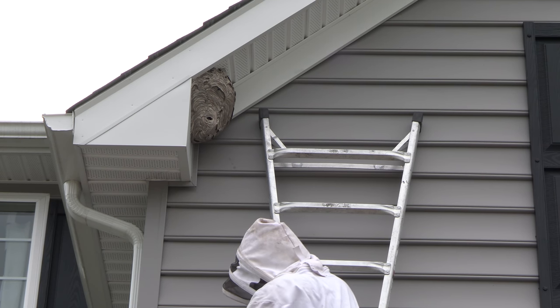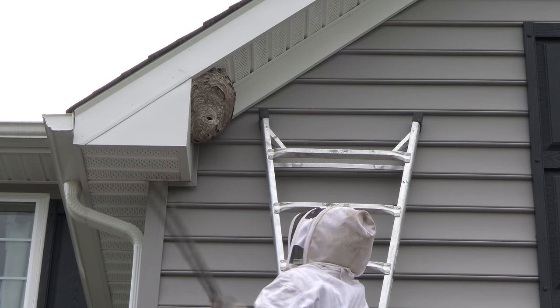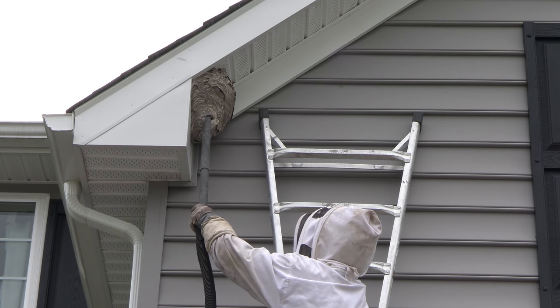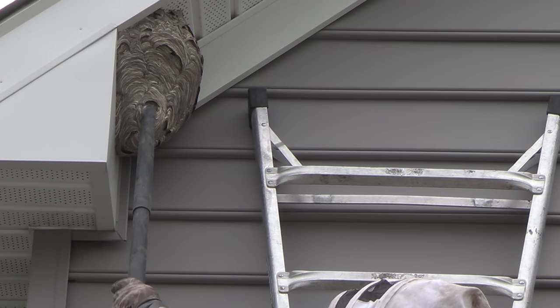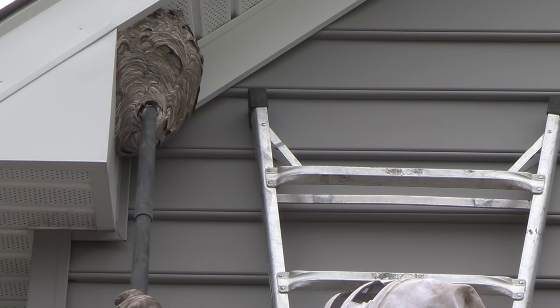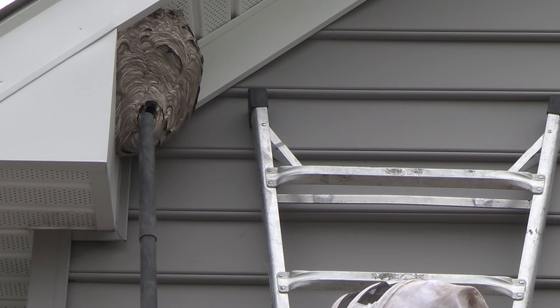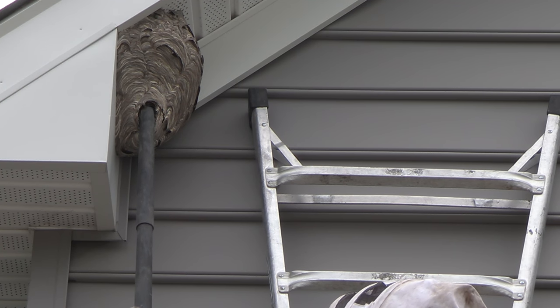All right, so typically with any removal that I do, this wasn't a big nest. It was actually an early season nest. So you guys are actually seeing a removal from probably late July, early August. This particular nest was nestled up almost at the second story of the house, so it was up pretty high on the ladder, and I was zoomed in pretty hard with my camera. So this is a bald-faced hornet, aka Dolichovespula maculata, which is an aerial nest building yellow jacket.